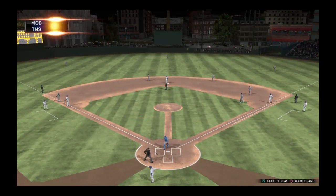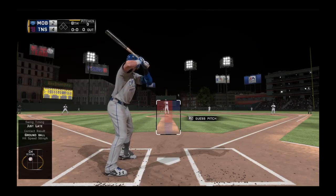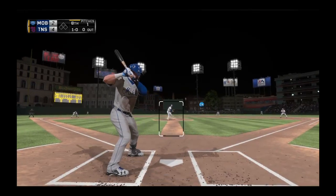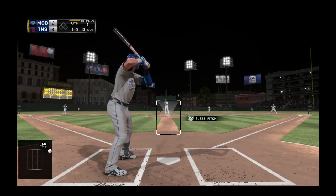Now batting, Michael King comes to the plate, and he'll start us off in the 8th. Well, it's a close ball game, but it's starting to get late, so they need to get at least one back here in this inning. Up and away to start the inning. It's 1-0.